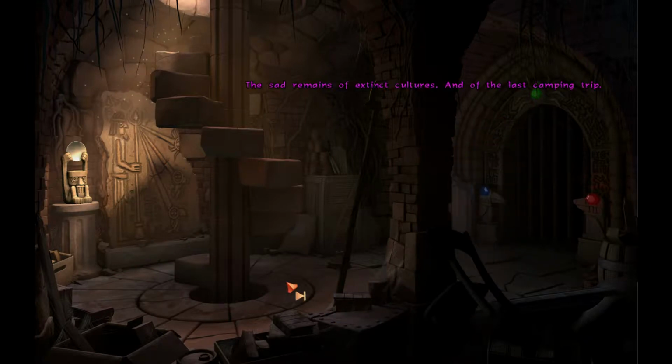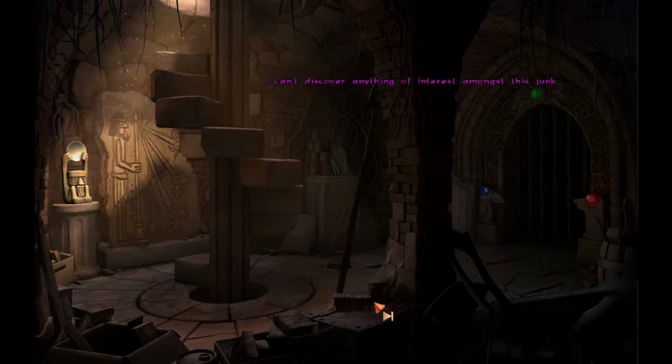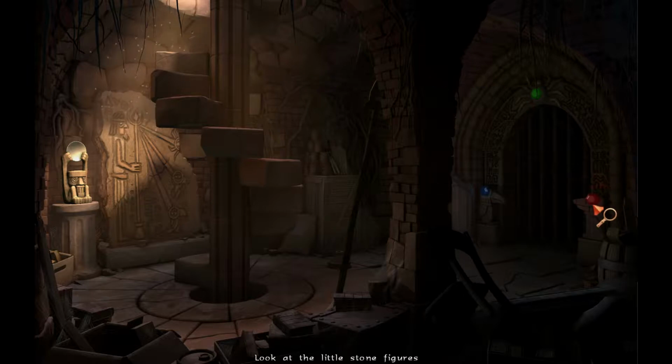Look at the junk. The sad remains of extinct cultures and of the last camping trip. Down here, I can't discover anything of interest amongst this junk. Okay. A staff, approximately 2 meters long, with a top made of bronze. Looks like something's missing there. This picture seems to indicate that a ruby belongs in there.